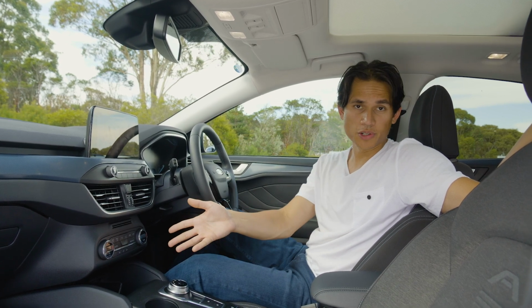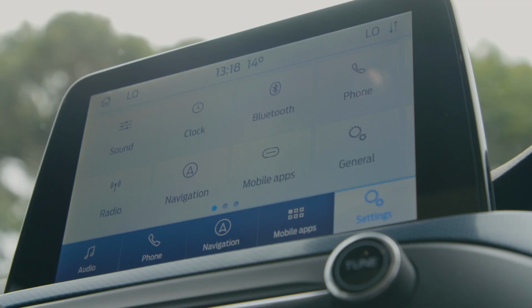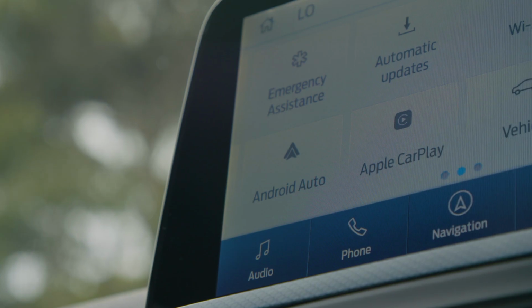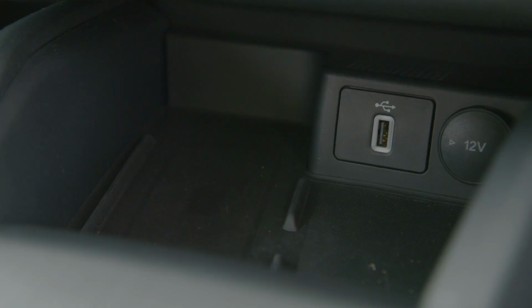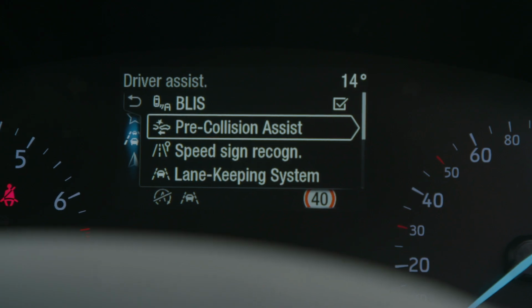For instance, you get dual zone climate control, an 8-inch touchscreen, the smartphone mirroring and wireless charging. But this particular car has some extra options like a panoramic sunroof, metallic paint, and an active safety pack to bring it in line on price with a Subaru XV.